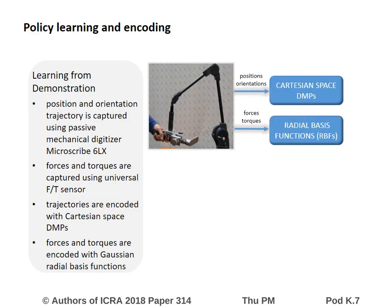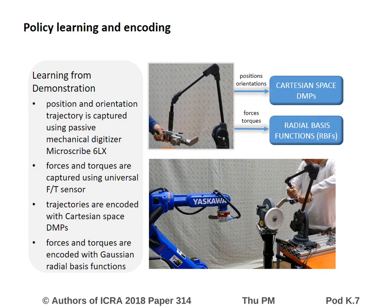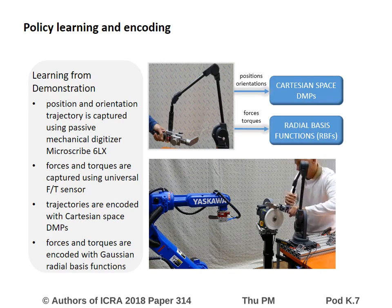A human demonstrated policy is captured in Cartesian space using a 6 degrees of freedom passive digitizer and a universal force torque sensor. The position orientation trajectory is parametrized using Cartesian space dynamic motion primitives. Forces and torques are parametrized with a weighted sum of Gaussian radial basis functions.